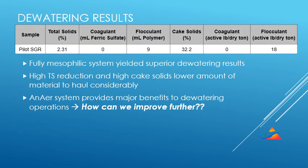Skipping some of the results with the short time frame here, some of the most impressive results that we got from this were our dewatering results. Coming out of that last aerobic reactor, we had Centrisys do some centrifuge lab testing for us, and the results they came back with were that there was no required coagulant dosing and a very low polymer dose of only 18 pounds per dry ton of solids to dewater, and we achieved a 32% cake solids there. The system also achieved 64% VS destruction throughout all three digesters.